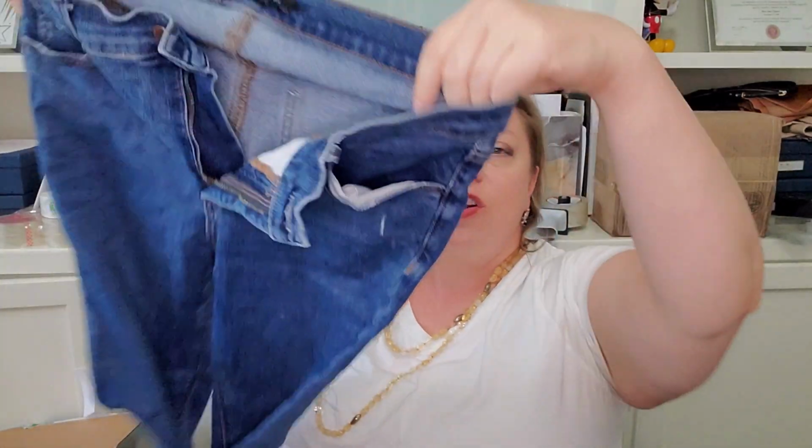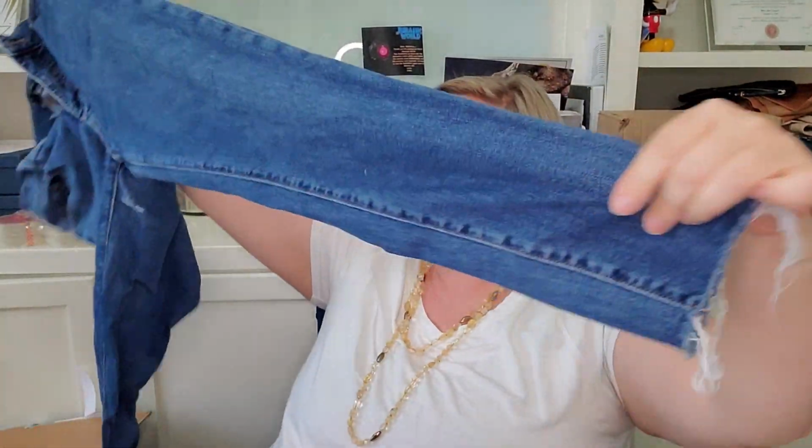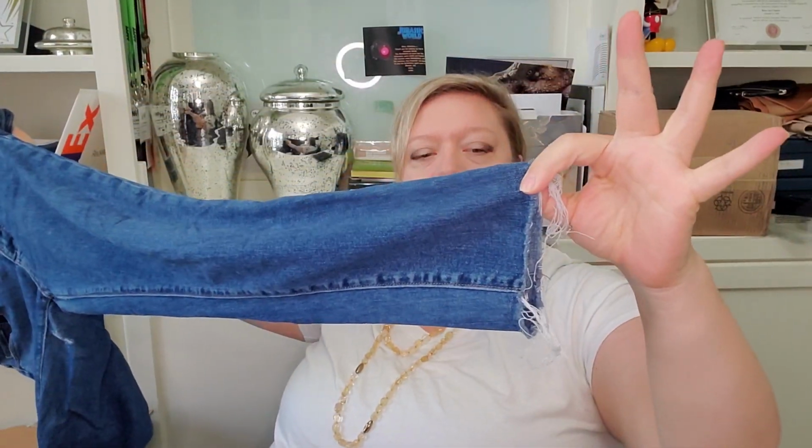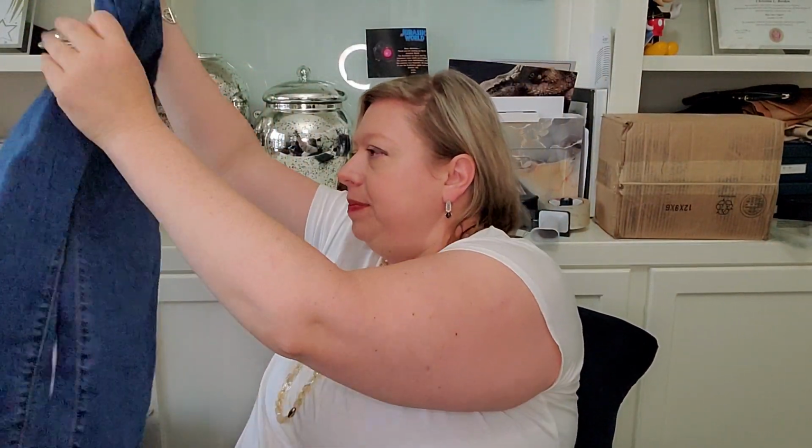Okay. I have quite the pile of jeans on my desk right now. We have another Ann Taylor jean. These are the skinny in a size 8. The last pair was not in great shape. These do have the tattered hem, but these look like they're in good shape. So I'll have to look up Ann Taylor jeans. Like I said, I'm not really sure how those sell.